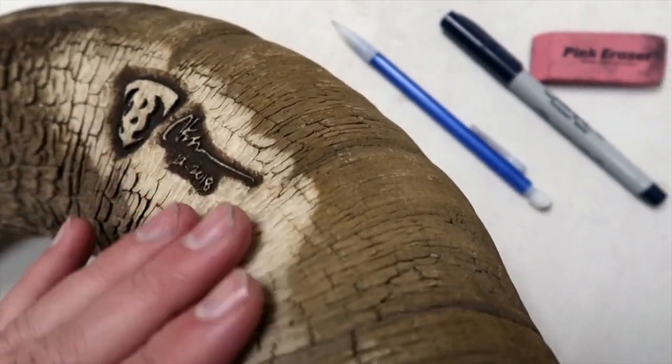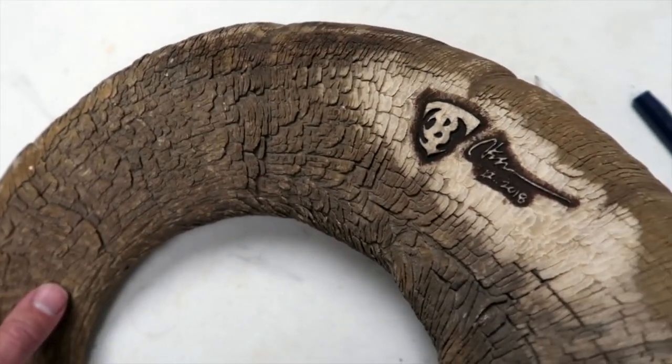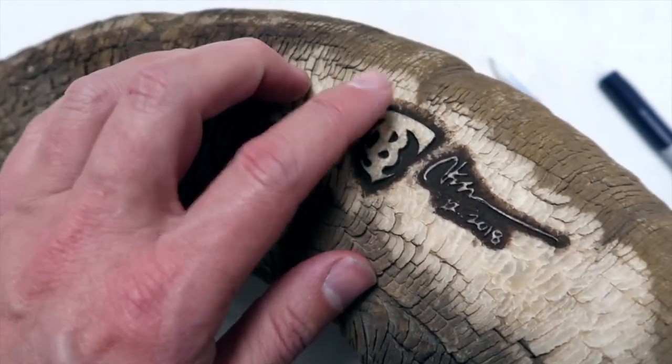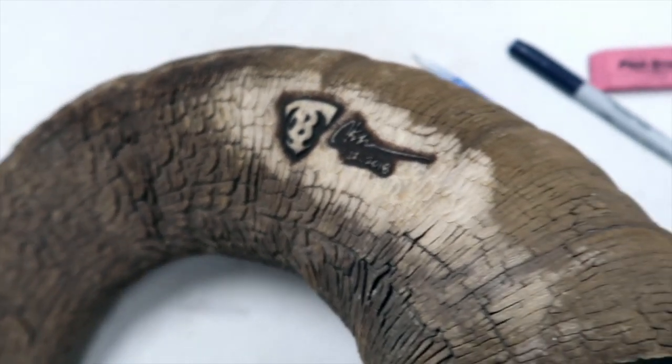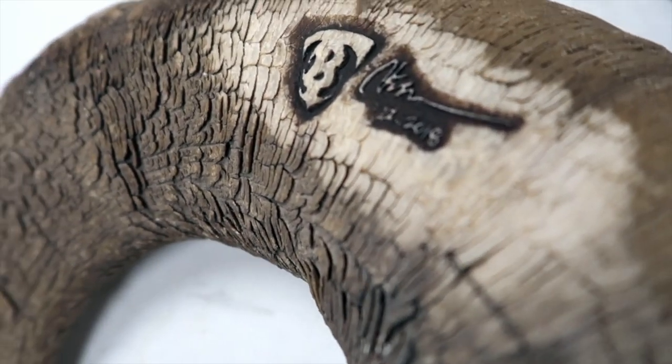But I'm gonna quickly show you what I decided to do. So I cleaned off this area last night when I was grinding the other side too. And I decided to just draw my little BT logo as well as do my signature and then color it to get an idea and a feel for how this material is gonna work.